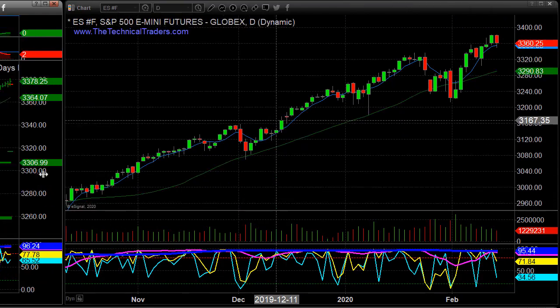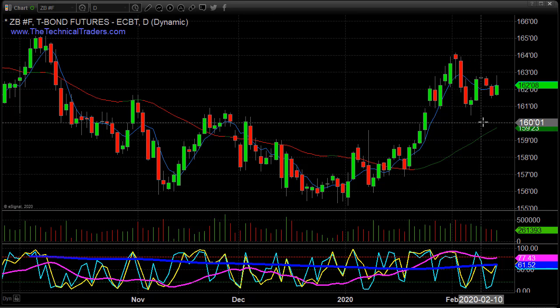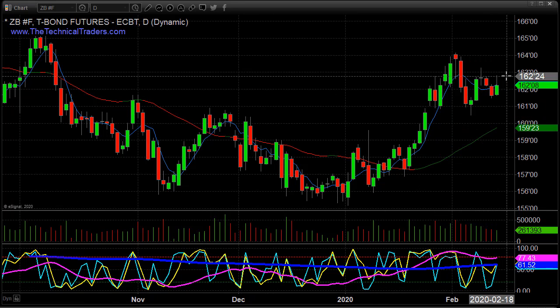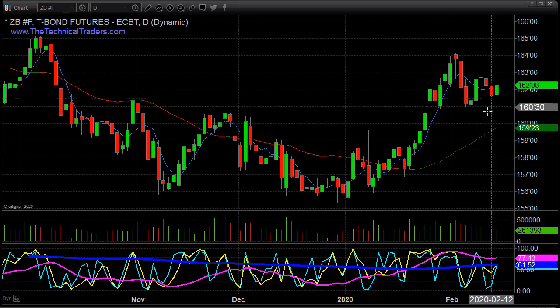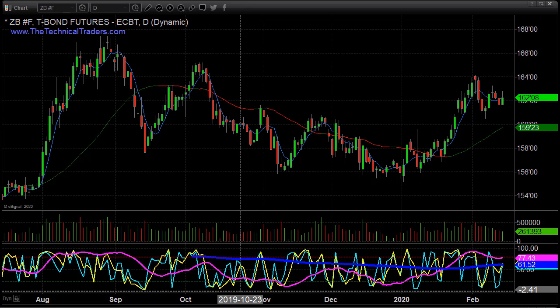Now let's take a look over at bonds. Bonds are up, but not up huge, only 0.3%. They were up significantly this morning, but they're pulling back a little bit. Overall, as we know, bonds are in a nice bullish formation, very similar to gold and gold miners, meaning we've broken this falling downtrend. We're now in this upward trend with this pennant formation.